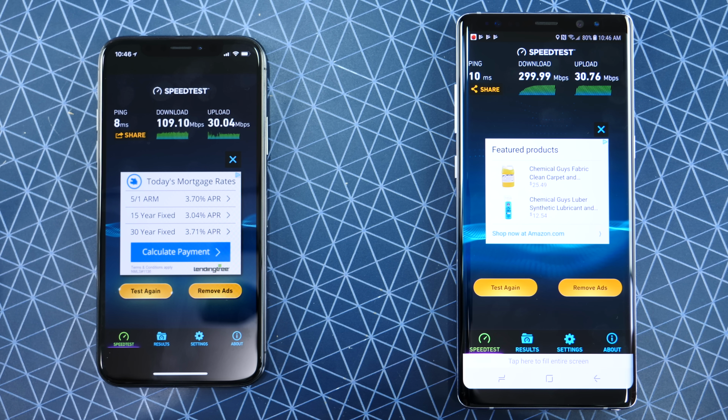As for the Wi-Fi speed test, for some reason I'm getting a low result on my iPhone 10, and that's after 2 tries. Galaxy Note 8 takes full advantage of my Wi-Fi speeds.